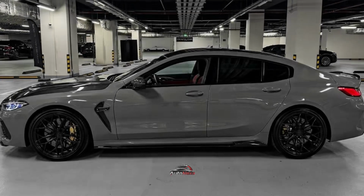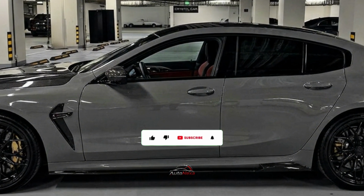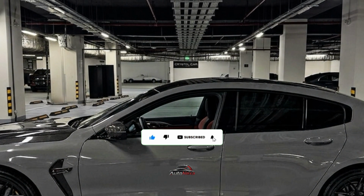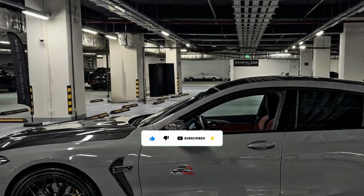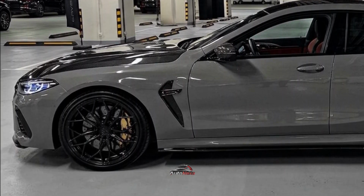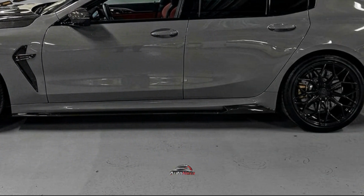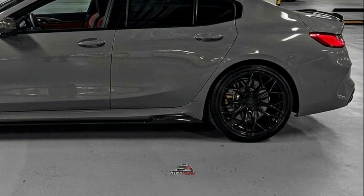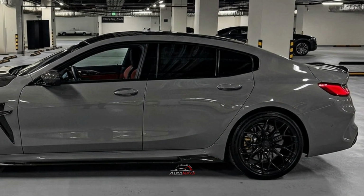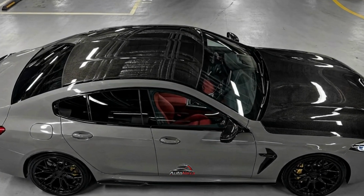On the road, the M8 Competition feels composed and capable, rather than constantly on edge. The adaptive suspension can be dialed from comfortable enough for daily use to properly firm when you want more body control. Steering is precise and well-weighted, giving you confidence without feeling nervous. The car is heavy, over 2 tons, but it hides that mass impressively well once you're moving. You can settle into a long cruise and the ride stays settled, yet when the road opens up, it responds cleanly and stays planted.